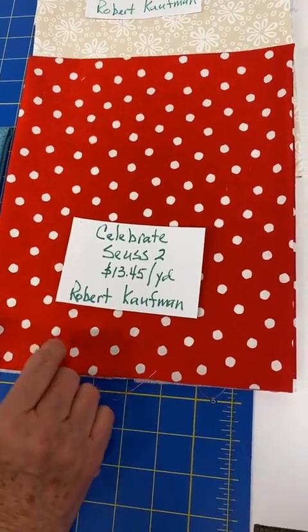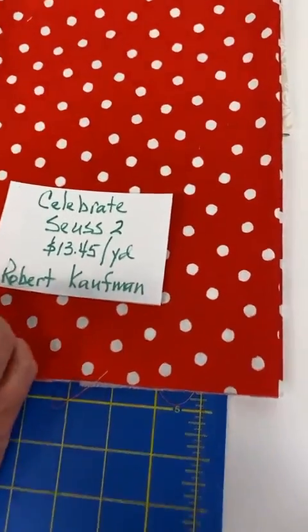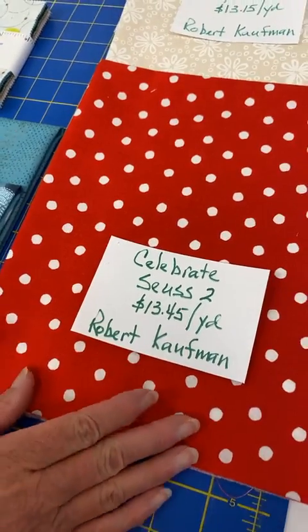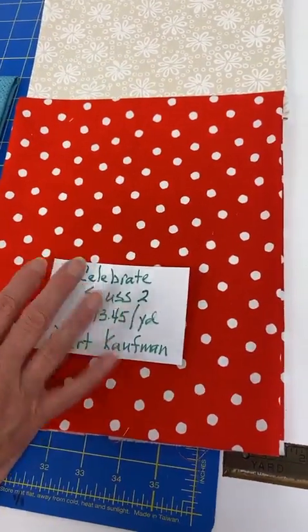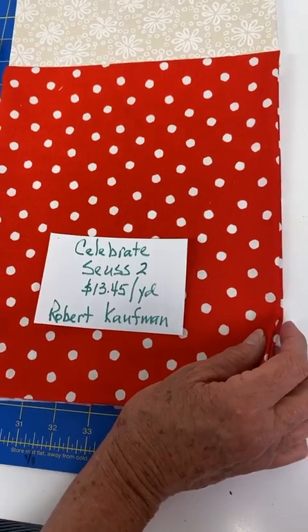And this is just a fun dot because the dots aren't even. They're more like they stamped them on there, and they're not perfect little dots. And of course they're scattered, so it just makes it easier to work with. So with any kids thing or any fun thing you want to do, who can go wrong with these? Red with white dots.